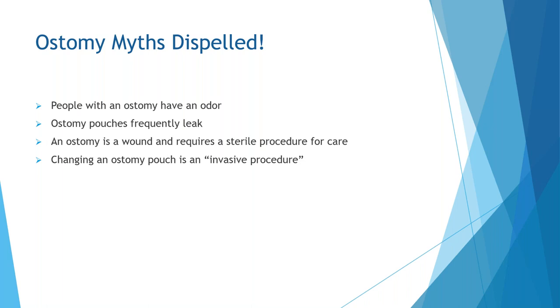An ostomy is not a wound. As you saw from the stoma picture, it has a red-pink color, but resembles the mucous membrane in the mouth more than a wound. Ostomy care does not require a sterile procedure. Changing an ostomy pouch is not at all like an invasive procedure. CMS defines invasive procedure as an operative procedure when skin, tissue, or mucous membranes are cut or an instrument is placed in a body opening, and that is not what happens with ostomy care. Change the slide, please, and Kate will pick up.